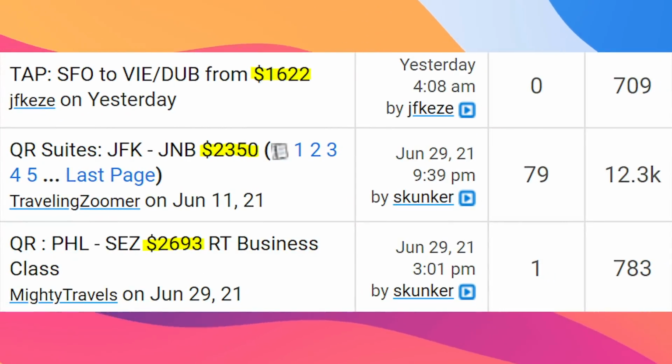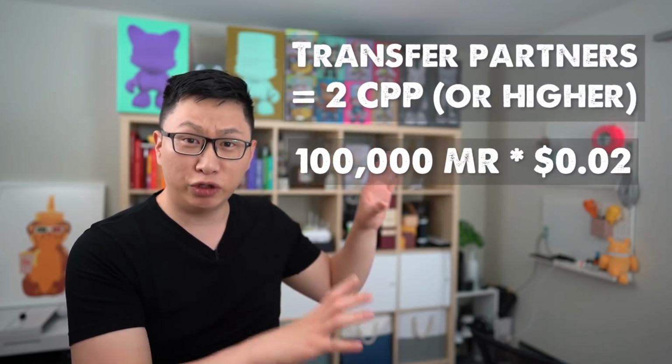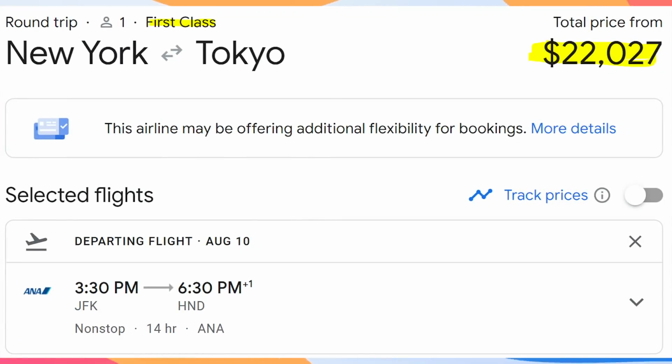So if you saw that on Flyer Talk, you would consider that a deal. So $1,000 to $3,000 for business and first class. 100,000 points times 2 cents per point, so 0.02, that's going to be $2,000 in value. And based off the sticker price for the flights that people willingly pay, that's more like $20,000 to $30,000.